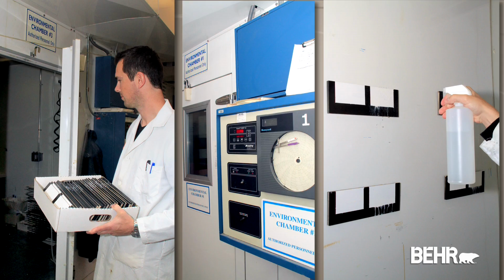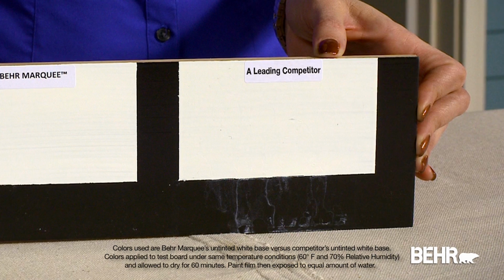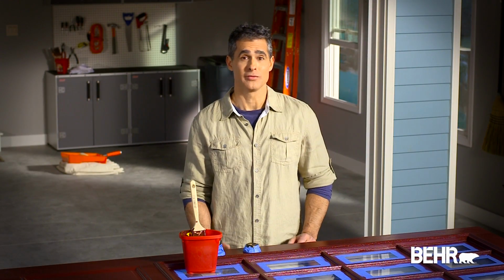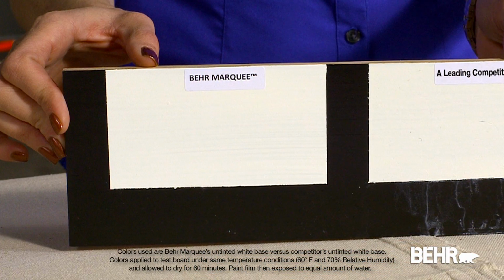You can see that the leading competitor's side is dripping off the panel, and there are also permanent watermarks. To fix this, you may have to sand, clean, and repaint spots. Or, if it's really bad, you'll have to start all over. Notice that the BEHR MARQUEE side looks the way it did before the rain simulation.